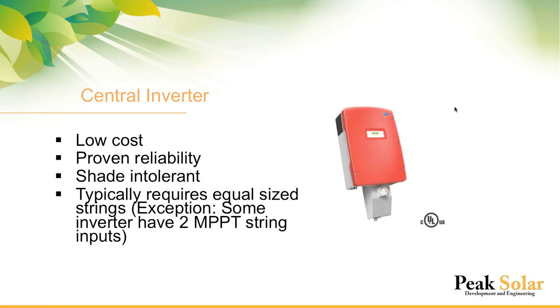Now, there is one solution that recently came up, and that's a dual MPPT. What that means is that if you think of this inverter right here, think of it as two inverters inside of it. So, for example, if you have one flat roof and another tilted roof, tilted to the east or west, that will allow each one of the systems to work independently. So you'll be able to produce the most amount of energy.